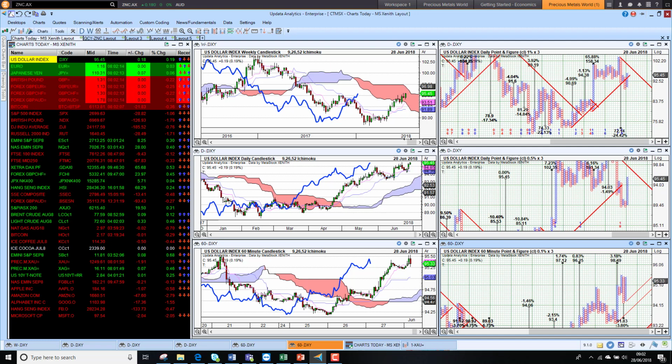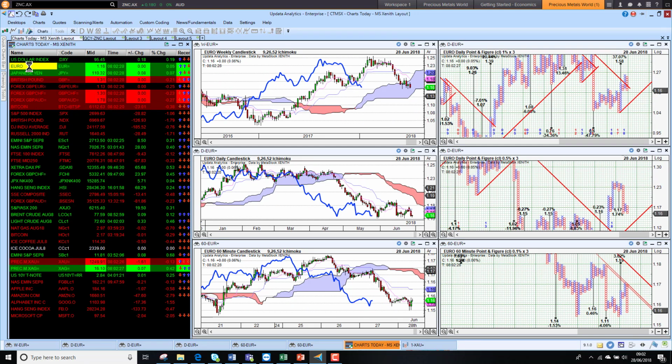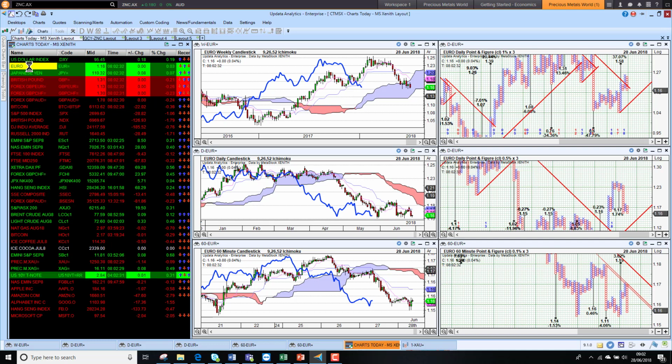So dollar strength returning. We might find some resistance on the longer term chart around the 97 level for the dollar index, but for the moment we're looking very strong indeed. And that, of course, translates to euro weakness against the dollar, and we're seeing the euro sinking lower. Downside targets here of 114 and 111. So euro looking weak there.